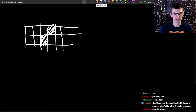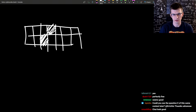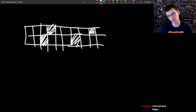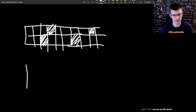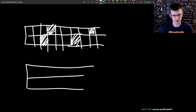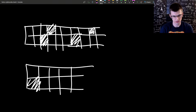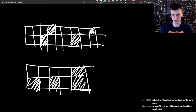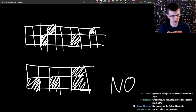So what about this? For every connected component, like if there are some disjoint parts here, this is a very long stripe. But it isn't only about connected components with even size, right? What if this is the case? Blocked, blocked, blocked, blocked. For this, the answer should be no. You cannot cover this with 2 by 1 domino tiles.